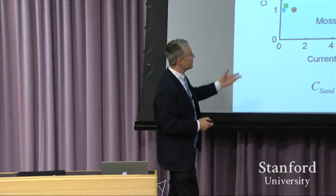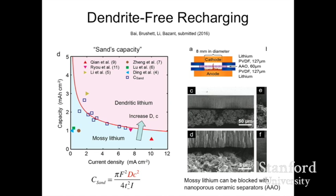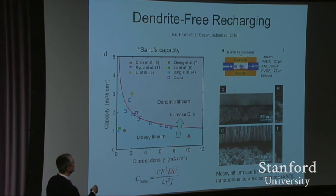So we looked at this quantitatively over a wide range of experimental conditions and showed that we have a simple formula to tell you, as a function of the current density you want to apply and how much lithium you want to deposit, so how far you want to go in that movie, that's the capacity, then there's basically a boundary you shouldn't cross. When you cross this boundary, you're going to start to see transport limitation, and you're going to be very likely to see these dangerous dendrites. And if you stay down here, you'll see mossy lithium.